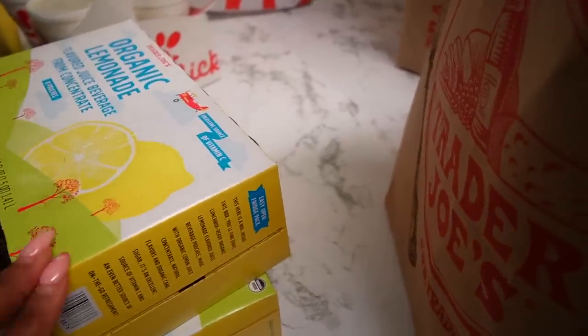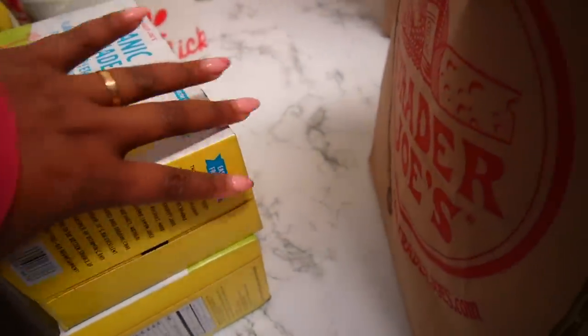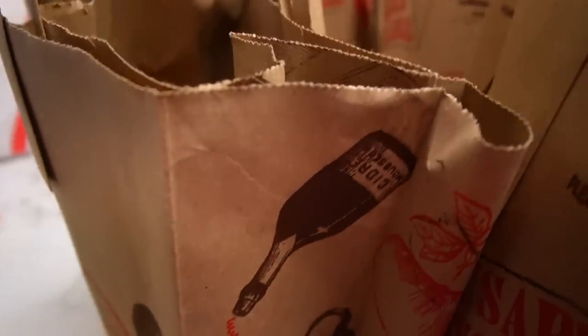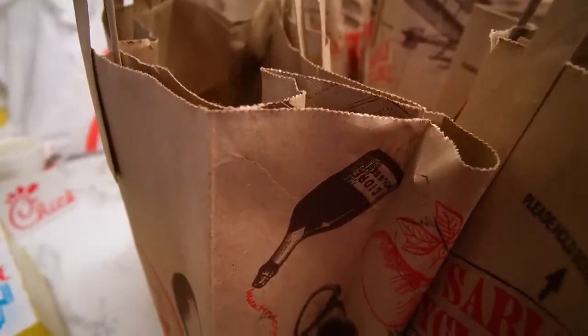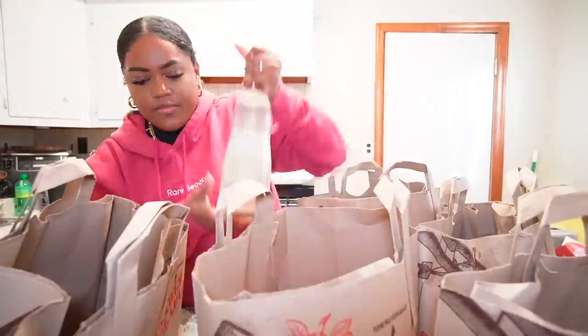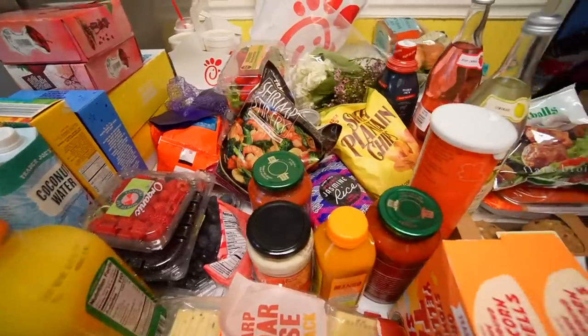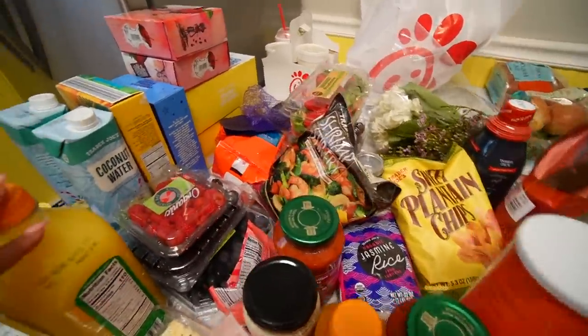I got some lemonade for the kids for school. These are just juice pouches, and I just got two packs so that it could last a couple weeks. I'm gonna empty out these bags because it's gonna be so annoying to go pulling things one by one. So I'm gonna empty everything out, and then I'll show you guys once I do that. So this is everything that I picked up. I did a week haul, so it's quite a bit of stuff, but I showed y'all the juice.